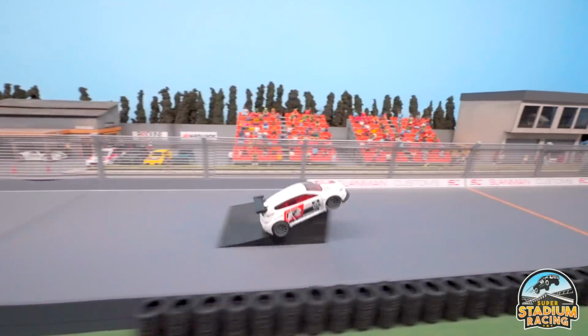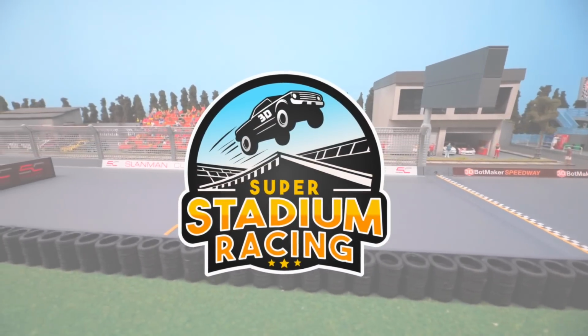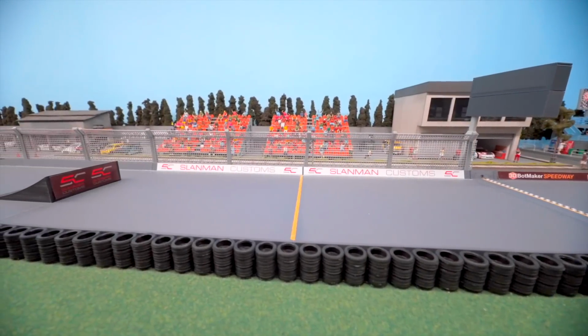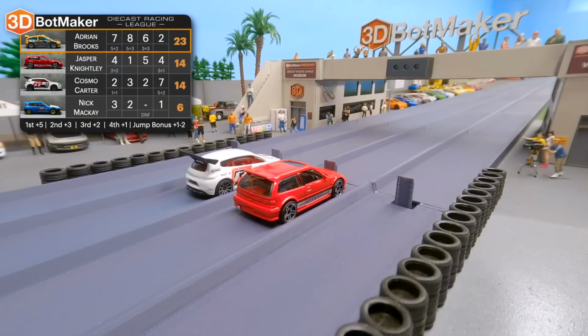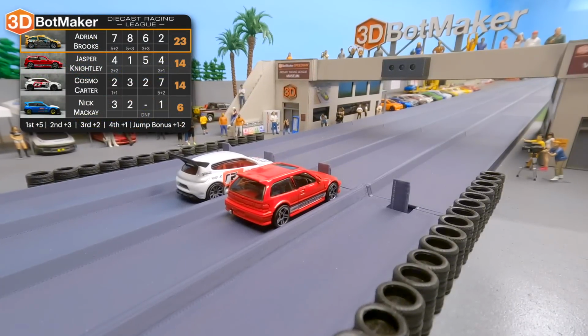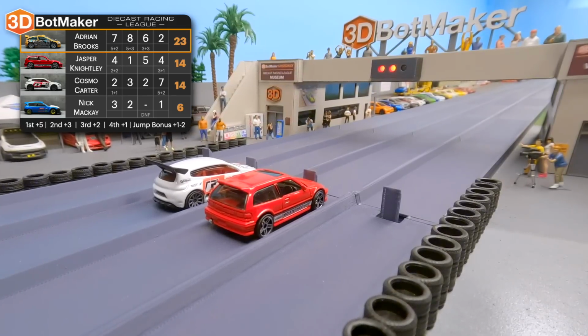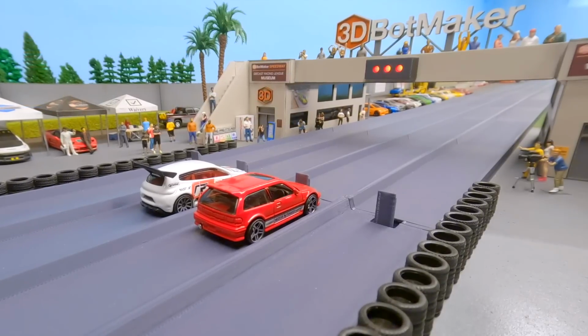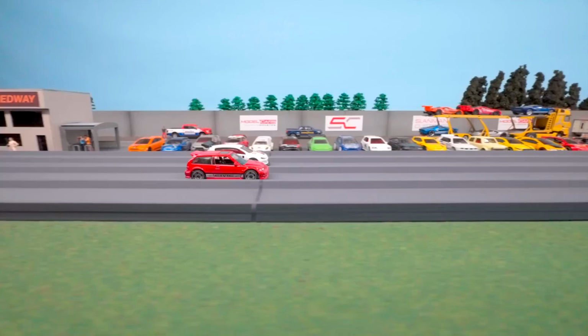Welcome back to the Super Stadium Racing Hatchback Tournament semifinals. It's time to break the tie between Jasper Knightley and Cosmo Carter. Jasper Knightley in the red Honda Civic EF, Cosmo Carter in the white VW Scirocco GT24. How does the tiebreaker race work? It's one and done. First driver past the line wins. There are no points or bonuses, so the jumps really don't matter here. But we still encourage taking the jumps. I guess if it's strategically to your advantage to take the jumps, then take it.